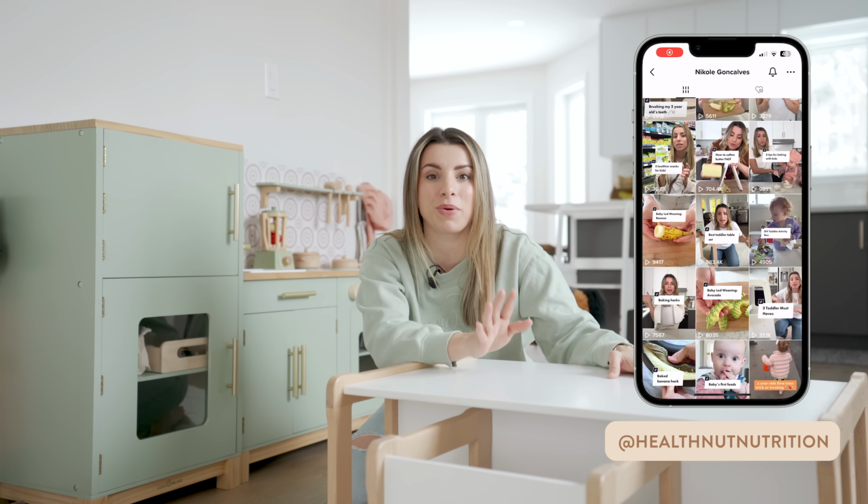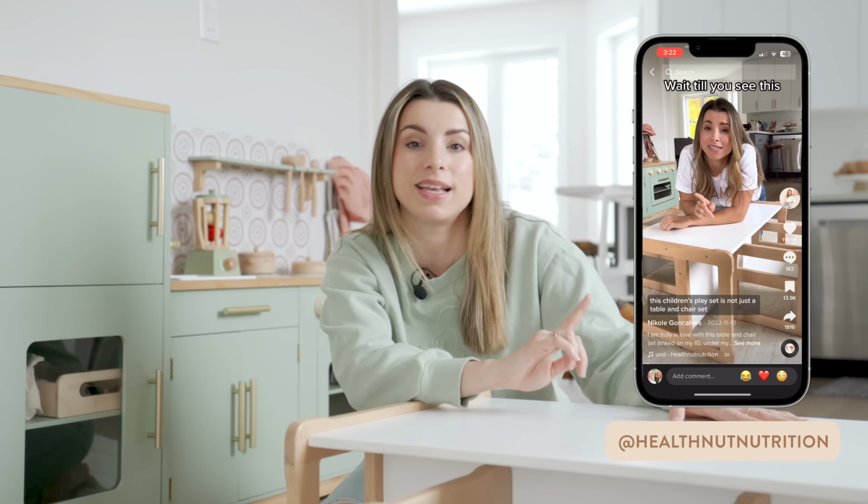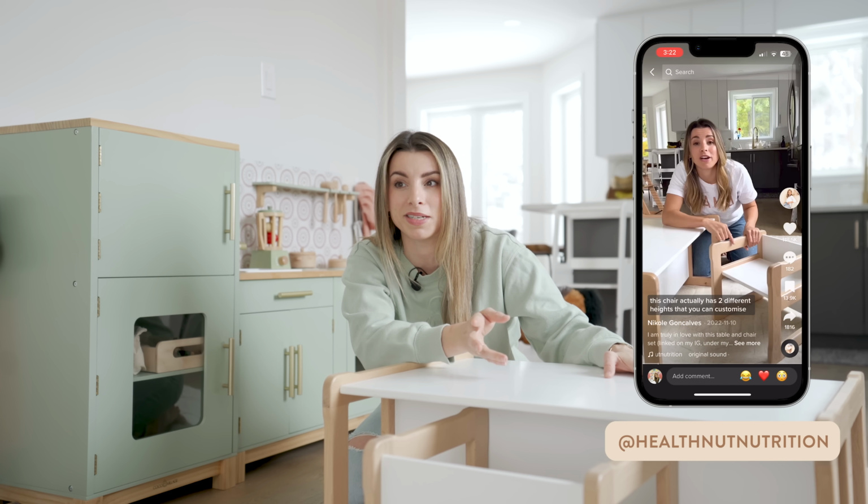This is probably my favorite piece in this playroom because we use it so much. I've talked about this before on TikTok. It actually went viral because this table and chair set is not just a table and chair set. That's the line from the TikTok, but it honestly isn't. It is so much more. I am in love, and we actually have a few pieces now from this brand throughout the house, and I'm gonna tell you why I love it so much.